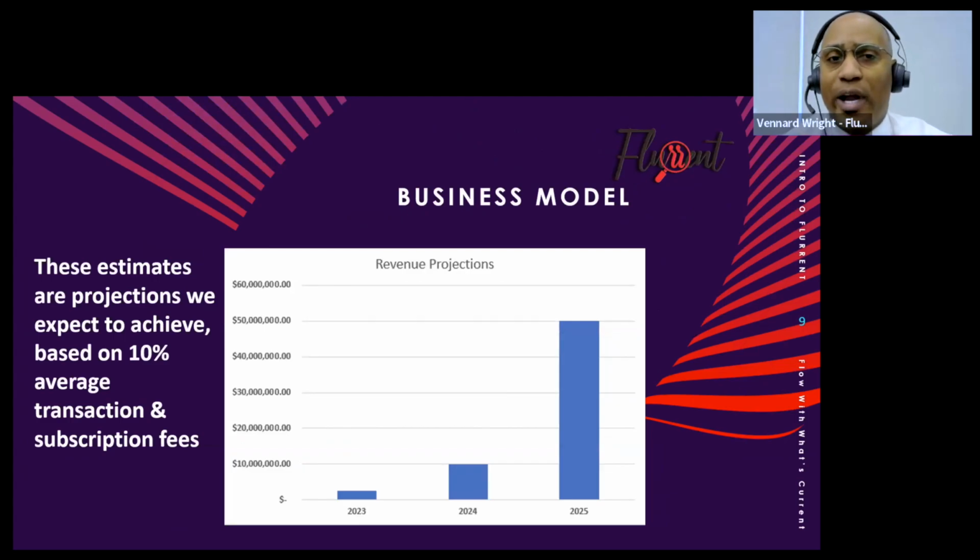Initially in 2023, we're forecasting that we're going to achieve $2.5 million in revenue, and this is based on subscription and transaction fees. We forecast that this is going to increase to $10 million in 2024 by expanding across the nation, and increase to $50 million in 2025 by expanding globally.